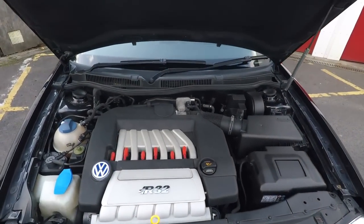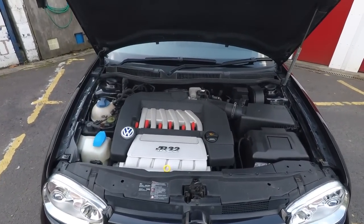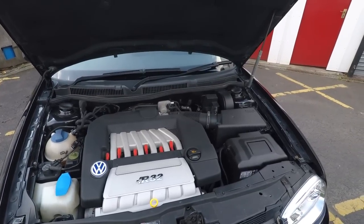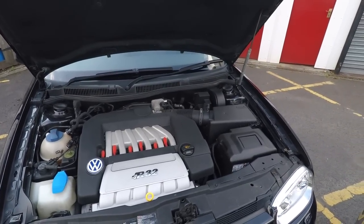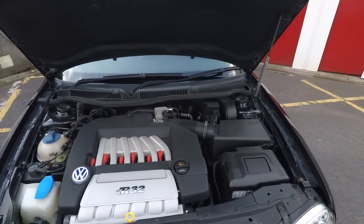Okay, what better place to start on a R32 than under the bonnet. There we have the very special engine. It's basically an evolution of what we saw in the original Golf VR6 of 92. That was a 2.8 litre 12 valve engine. This is a 3.2 litre 24 valve engine.